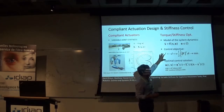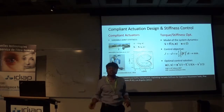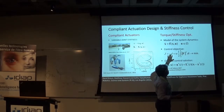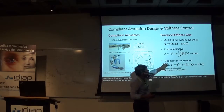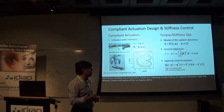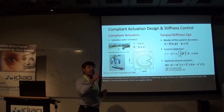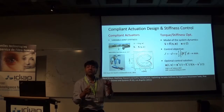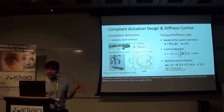Then you have an objective that you want to optimize. For example, if you want an arm to throw a very far distance, then you want to minimize the negative of the distance, or maximize distance, and then you minimize the energy consumption, and then you use your optimal control solution to give you your solution. Now the point is, the solution now includes not only the spatial modulation of each of the motors that control the positions and torques, but also modulates the stiffness. Okay, but that's not new.